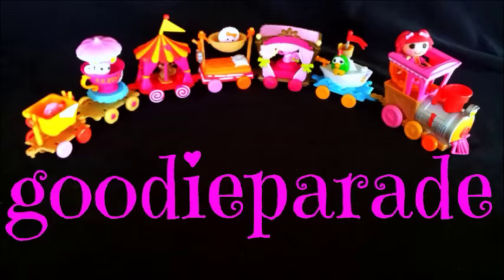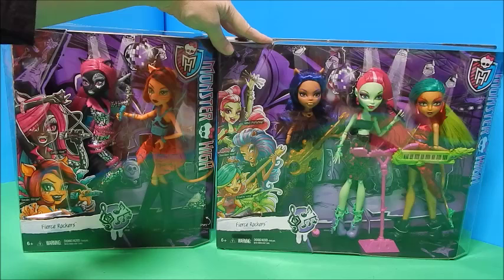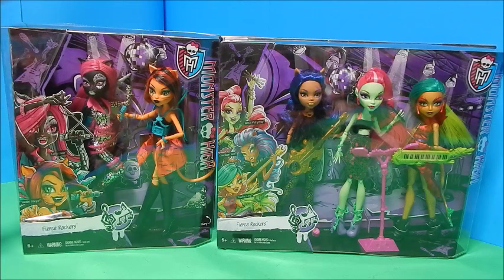Hi everybody, it's Goodieparade, and today I have 5 new Monster High dolls. These are the Fierce Rockers. There is a 3-pack featuring Clawdeen, Venus, and Jinafire, and they all have instruments to play. And then there is a 2-pack of Catty and Toralei, and they are singers. They have microphones in their hands. So I thought I'd just open both packs now so we could really have a whole girls band going.